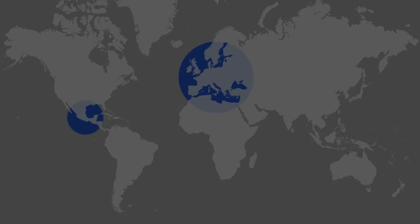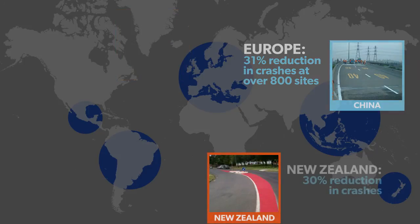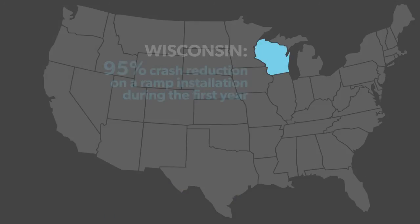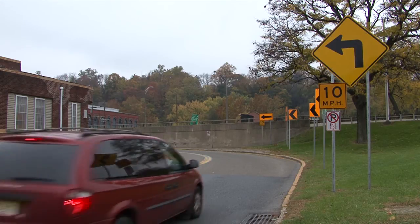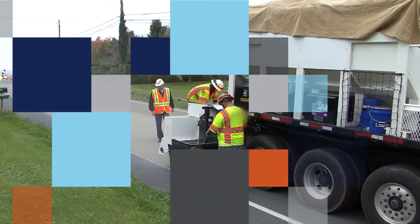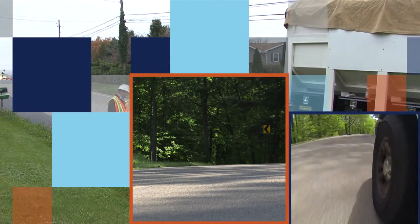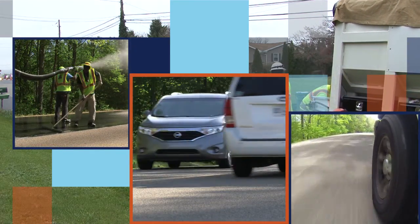HFST is a proven safety countermeasure. Utilized since the early 1970s in Europe, Mexico, South America, and Asia, this technology is now being aggressively applied in the United States, resulting in dramatic crash reductions. More importantly, speed-related risk factors are reduced without depending on changes in driver behavior. In summary, HFST is a smart addition to any state or agency's speed countermeasure toolbox. It is an especially cost-effective method to address locations with high friction demand when compared with construction-related treatments.